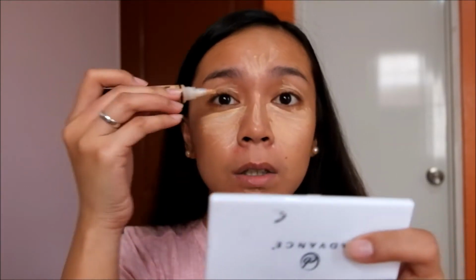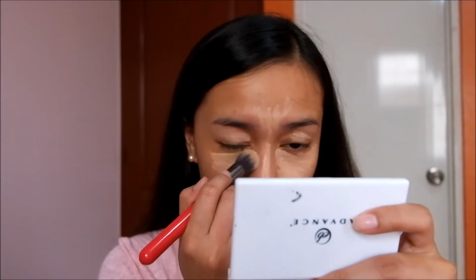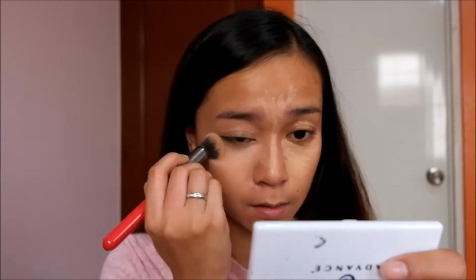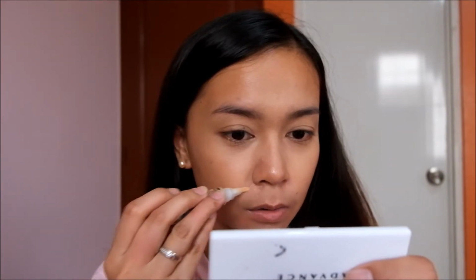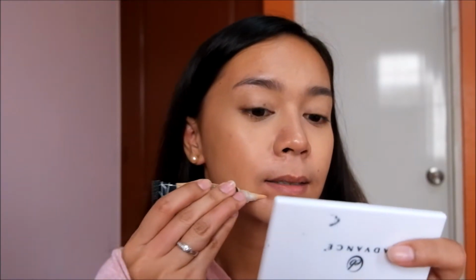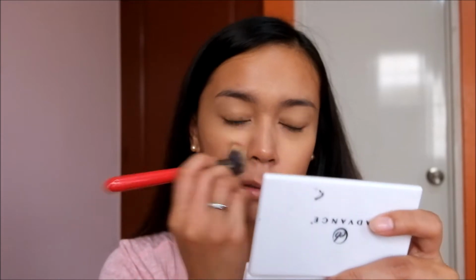So lalagyan ko na rin yung eyelids ko. And I'm using a concealer brush. Blend ko lang siya. Lalagay lang ako dun sa parts na mas kailangan kong i-conceal, like itong pimple ko dito. Kunti-kunti lang, huwag masyadong madami, para hindi siya mag-cake up. Tapos blend lang ulit.